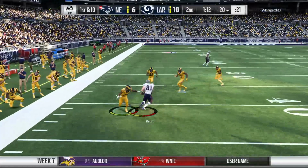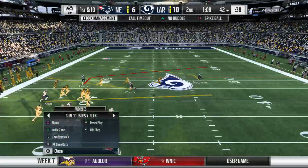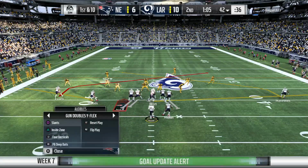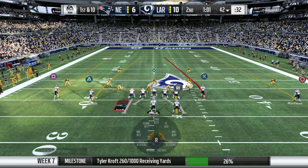Still want to attack. We'll see how they attack him here. And they're going to get this beyond the 40 before he's taken down. A good pickup there, a 22. First down now, but that clock rolling.